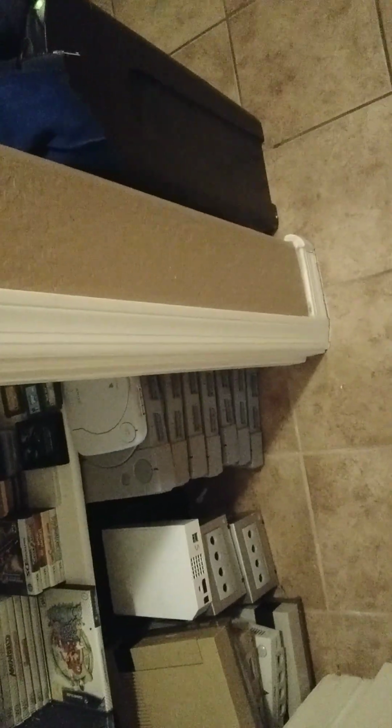I've got about 10 PS1s, $20 to $50 a piece. I've got about 6 or 7 Xbox 360s. Those go for $50 to $60 a piece. So quite a few games in here. Now we'll go to the actual room.